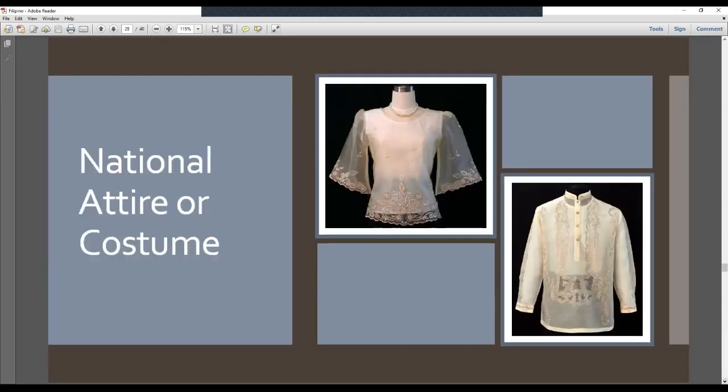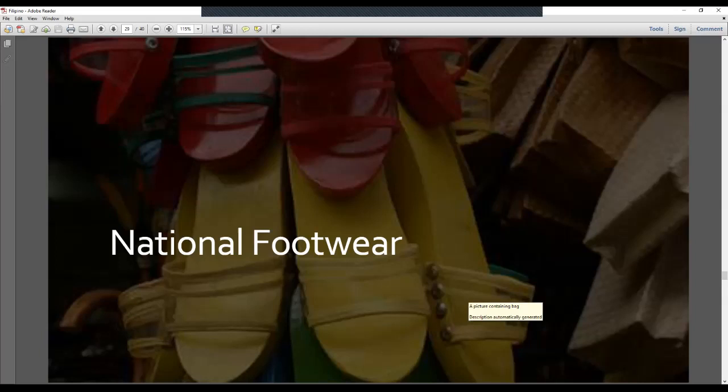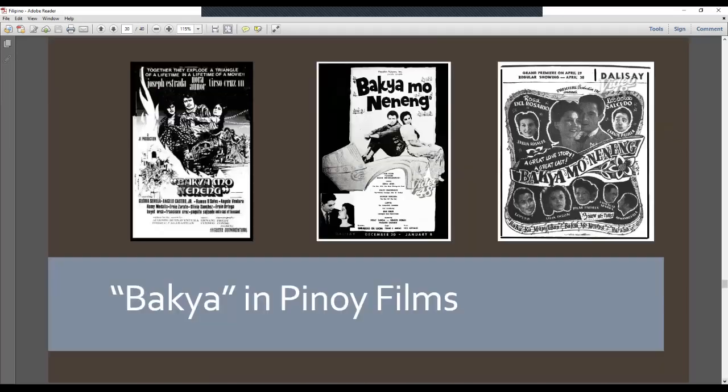And then we also have the national attire, no, for women, Baro't Saya, and the national attire for men. Okay? Barong Tagalog. Pero now that meron na tayong mga gender representations and gender studies, no? Parang ano na, some would believe na they are just social constructs, no? Even a woman can wear barong Tagalog or a man can wear baro't saya. And finally, dun sa mga unofficial, undeclared na national symbol natin is the national footwear called bakya, which leads us to its application, no? The application of these symbols to our films, to Philippine cinema, no?